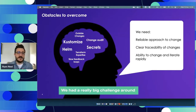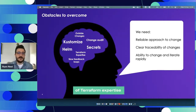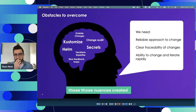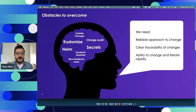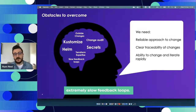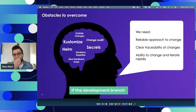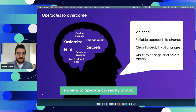We had a really big challenge around making sure we were managing secrets correctly, that we weren't just committing secrets into Git. We did struggle to find the right level of Terraform expertise because we were trying to leverage a lot of bleeding edge tech, and those nuances create a fairly high degree of expertise. And of course, when we have to run a Terraform job and maybe it's got to deploy a number of pieces of infrastructure, we'll get extremely slow feedback loops. So, a developer might have to wait an hour or so before they could understand if their development branch is going to operate correctly or not.